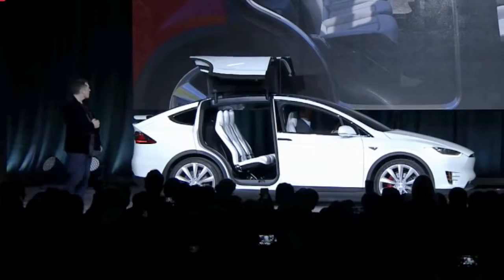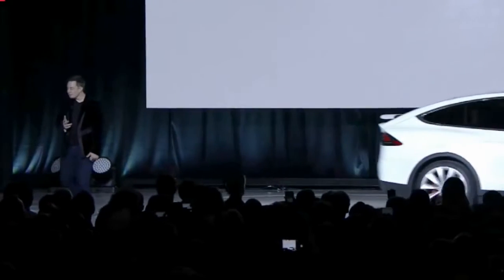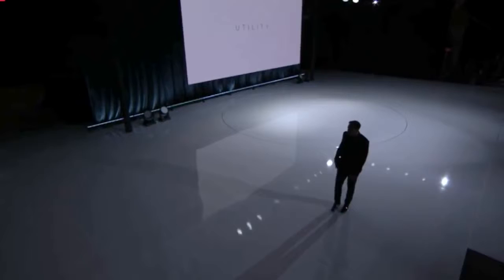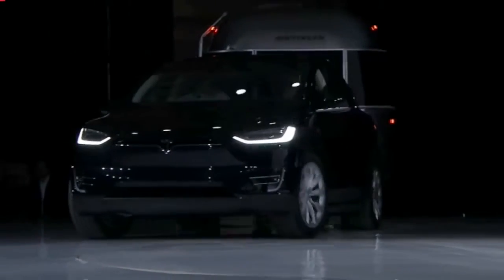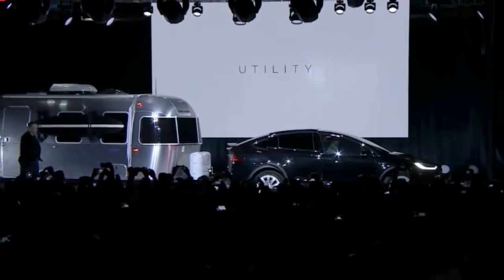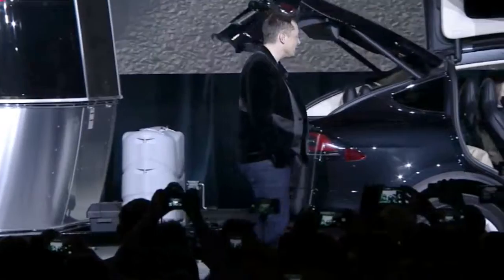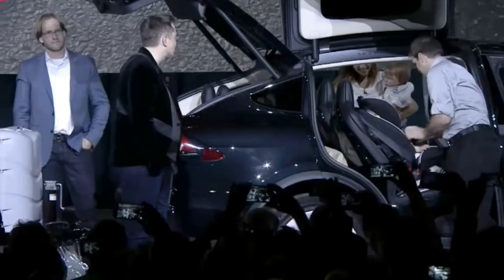All right. And speaking of utility, let's see what the Model X can really carry. So the Model X is capable of towing 5,000 pounds. So 5,000 pounds while carrying seven people and quite a lot of luggage.